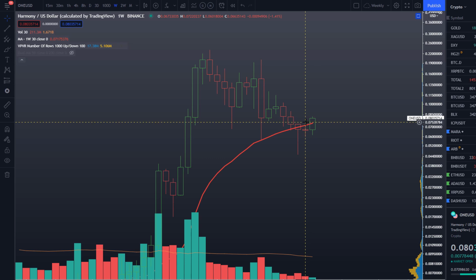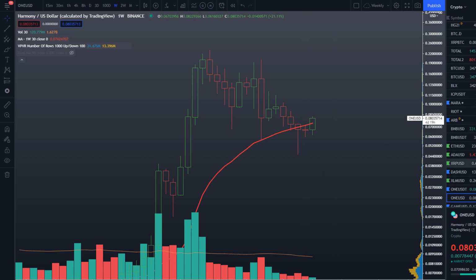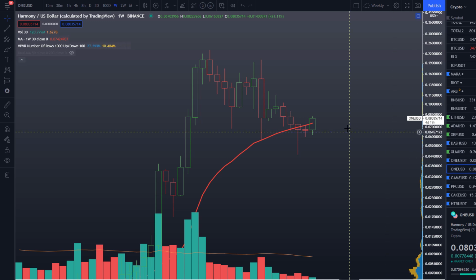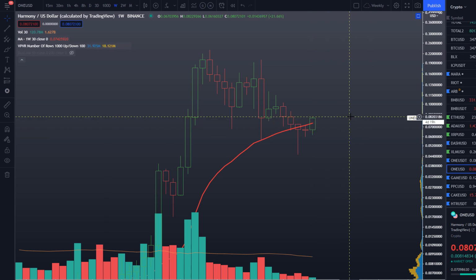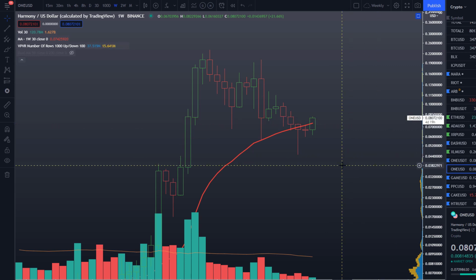But it is good today to see, and excuse my raspy voice, that there's some price action on the One Harmony chart. And it's not just that it's a 10% move in this daily candle anyway. It's the fact that it's done 21% for the week, and it's now nudged its way well and truly above the 30-week moving average. And that's a moving average that I'm looking at very closely, because it's kind of a buy signal for the market. So this is a good thing.